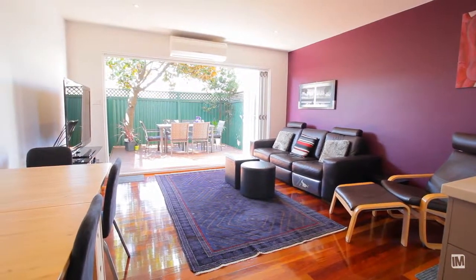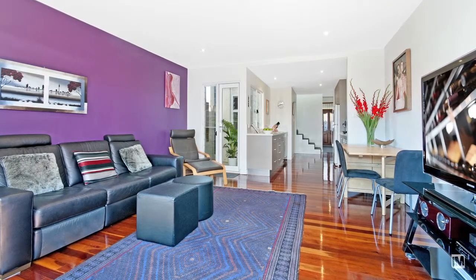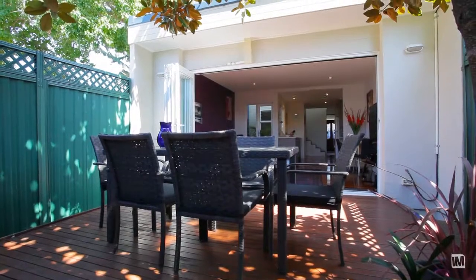Flowing into the living area, where you can just relax and put your feet up when you get home, ideal for entertaining. And out the back, you step onto a wonderful timber deck, shaded naturally by a beautiful magnolia tree.